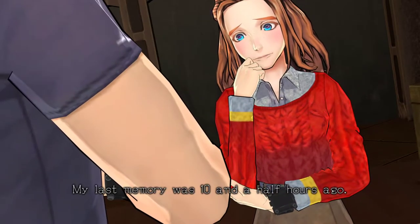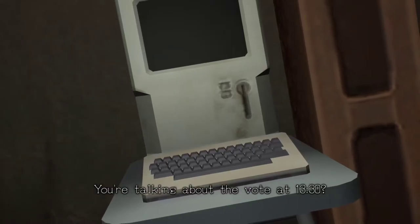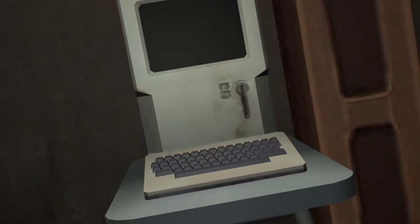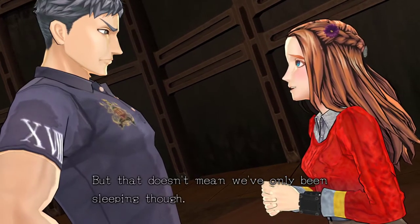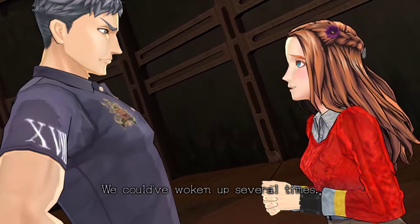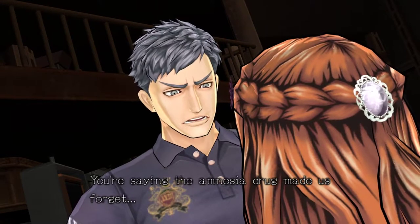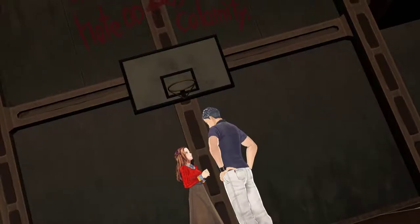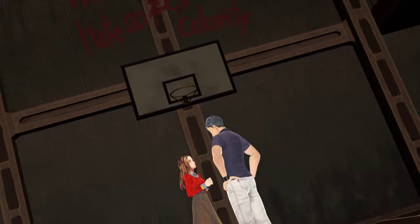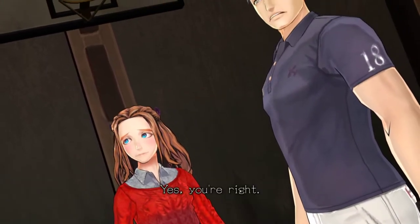How long have you been asleep then? My last memory was 10.5 hours ago. You're talking about the vote at 1330? Yes. But that doesn't mean we've only been sleeping, though. We could have woken up several times. You're saying the amnesia drug made us forget. Well, better start looking for Fi. Yes, you're right.